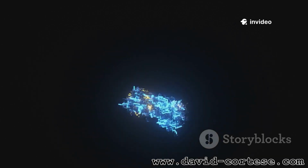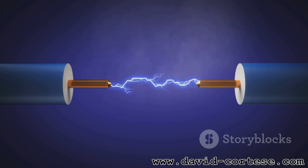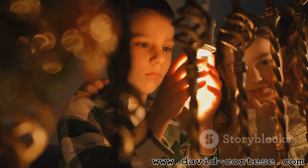The spark you see when unplugging a device is an electric arc, electricity jumping across a tiny air gap. It's a mini lightning bolt showing just how powerful electricity is. Stay curious, keep asking questions, and always consider the science.